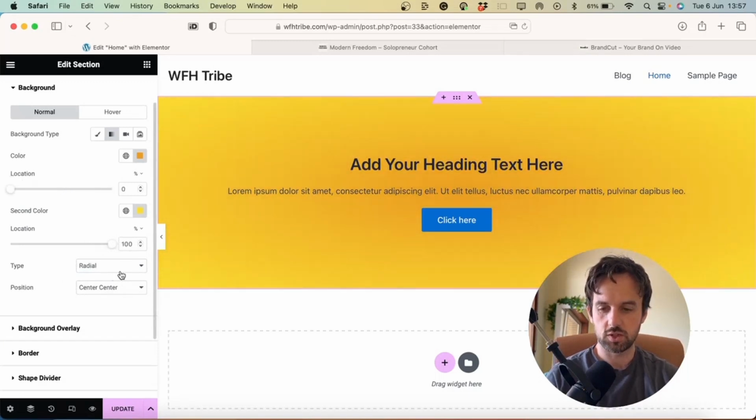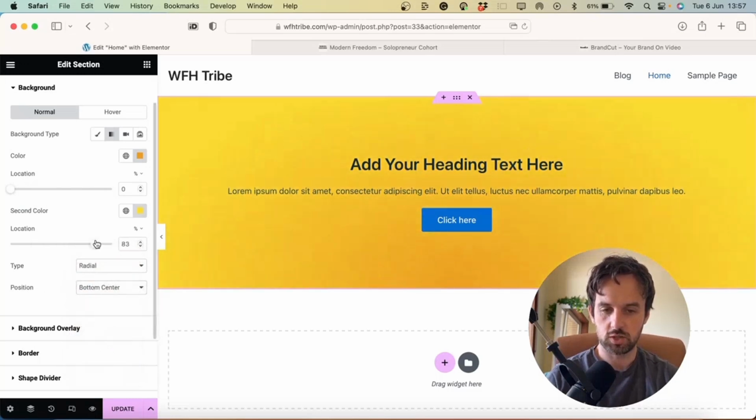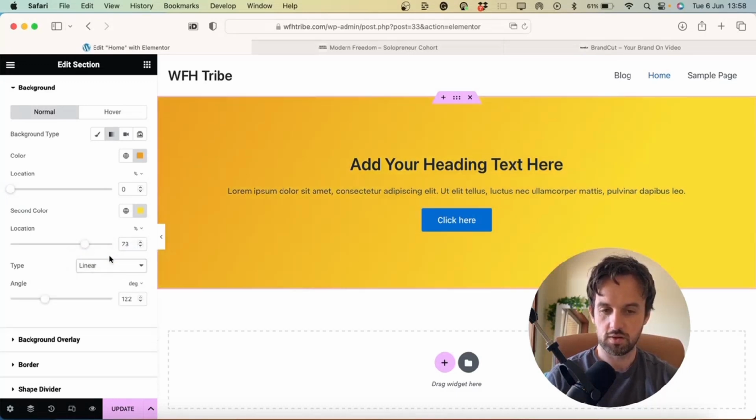So there are lots of different things you can do here, lots of different ways of playing around with it. You can also change the position of that. So let's put it on, say, the bottom center, and change the location so we can see it expands, gets bigger. So between being able to add a background image and this gradient, there's really not a lot you can't do here. So let's just stick to linear for now while I move on.